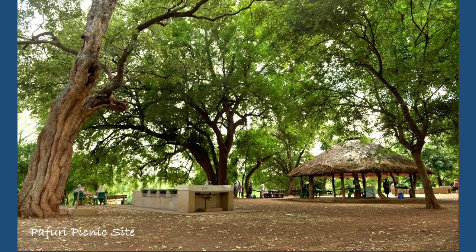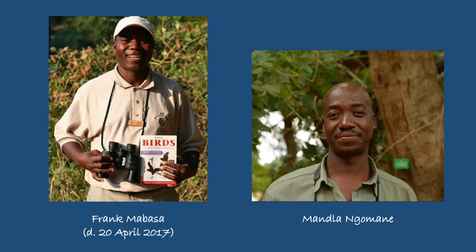It's a wonderful place to pause, get out of your car. It has wonderful birding, and you can have a meal or a tea break. The guides there were wonderful. Frank Mabasa was the guide, the camp manager at the time, and he was so instructive in what he could tell us about the birds. He is sadly no longer with us, but in a recent visit we met Mandla Ngomani, who's now the camp manager, and he likewise has an immense knowledge of birds and is always obliging to find ones.